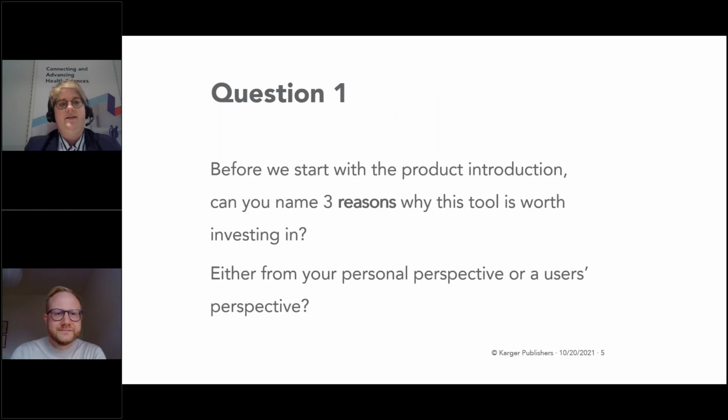Sure. So question number one. Before we start with the product introduction, can you name 3 reasons why this tool is worth investing in, either from a personal perspective or from a user perspective? It's a kind of mixed view, actually, with the benefits for users and also what I think makes DermaCompass very worthwhile using. And there might be more than 3 reasons, so I'm just talking freely here.